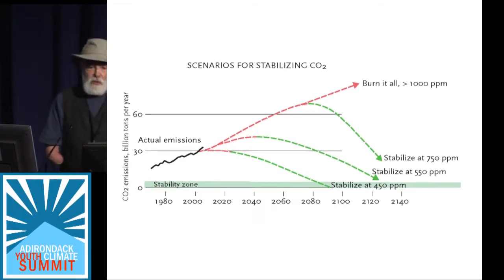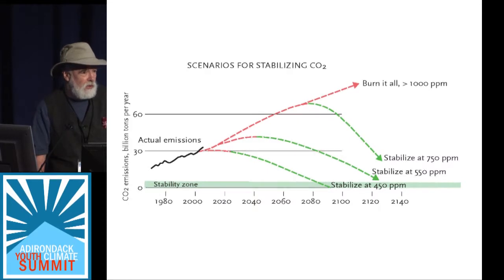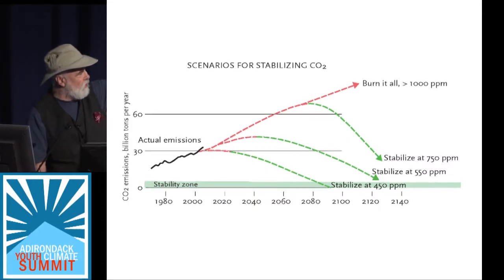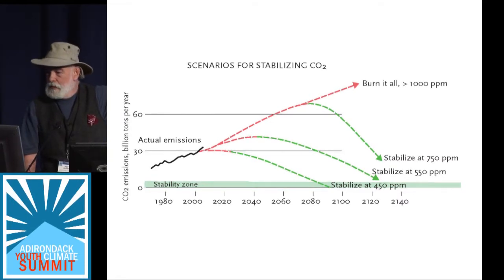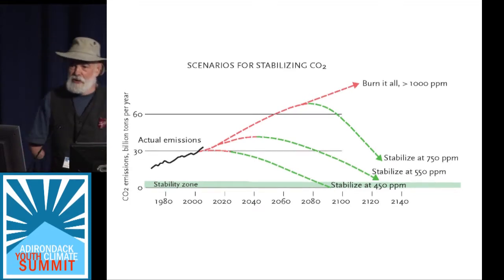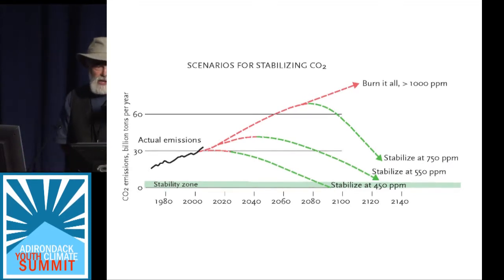Where does science think we should stay? Science is just a lot of scientists. They don't know, but the prevailing wisdom is we're already past where we should have stayed. So we'll take anything we can get, as low as we can get, but we're already past safety. Safety is not some point ahead of us where we stop the car, but safety is a point that we've already passed.